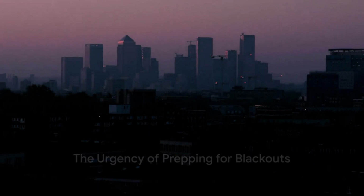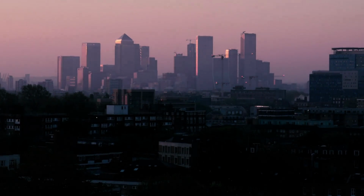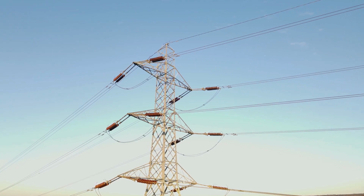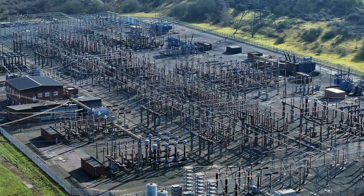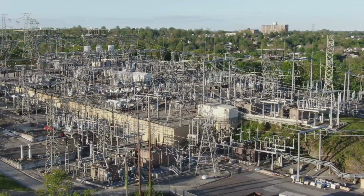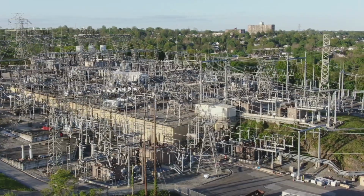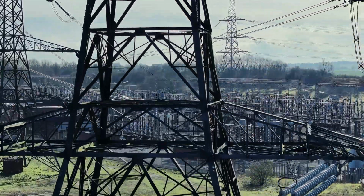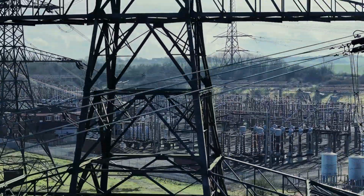Today, we're tackling an urgent topic as summer heat is in full swing, preparing for the inevitable blackouts. When the mercury rises, so does the demand for electricity. And the power grid? Well, it's not exactly up to the task. Recent reports have put a spotlight on the vulnerabilities in our power infrastructure. It's like a house of cards, and the summer heat is a gust of wind threatening to topple it.